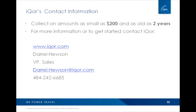And if an agency is a victim of fraud, does their errors and omission insurance help with the chargebacks? I don't believe so. I haven't heard of an errors or omissions insurance that covers that.